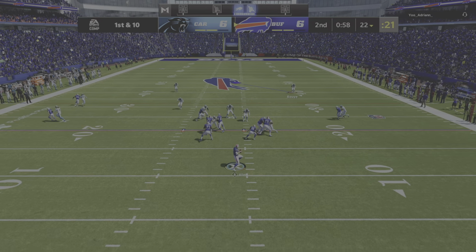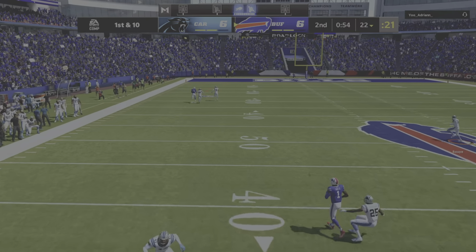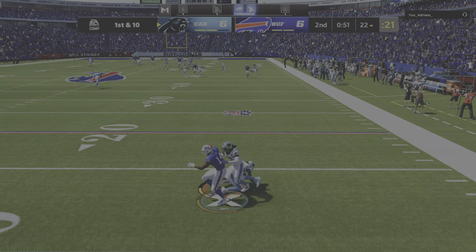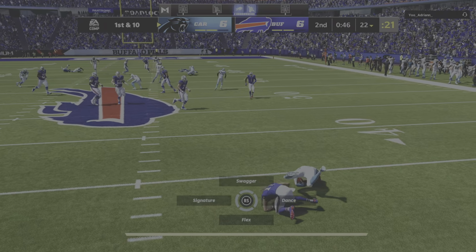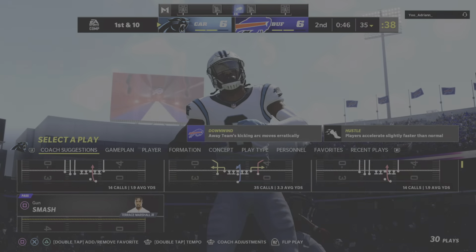On first down, Allen. Forced out to his left. Going deep for Diggs. And now this is intercepted. My goodness. Picked off by J.C. Horn. And the Panthers are going to have the football here at their own 35-yard line.